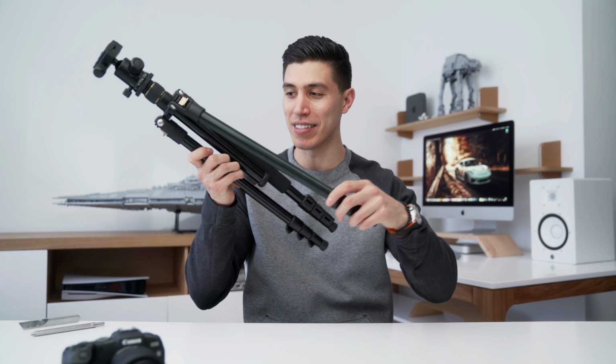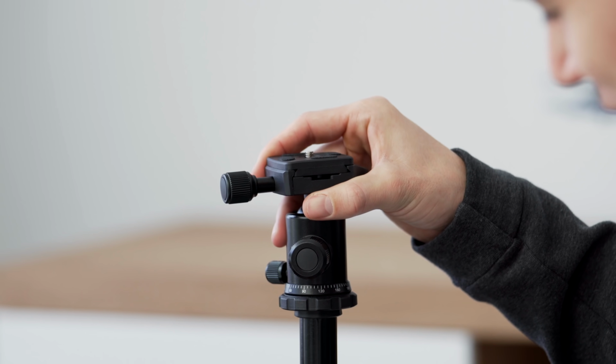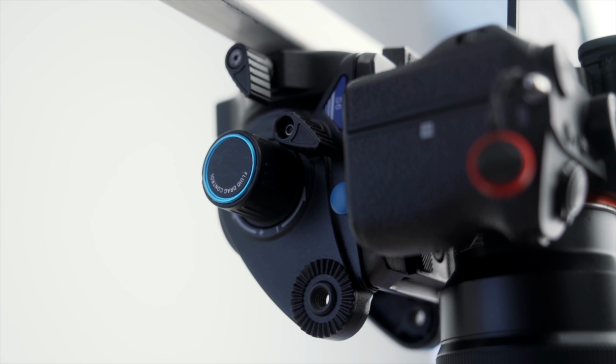Just having something simple, something versatile. The legs come out to a decent height, and my favorite thing is the adjustable neck. That gives you some extra length. It's got an adjustable fluid head, but if you can spend the extra money on a legit fluid head, that would probably be my next option. So this is the Benro S6 fluid head.